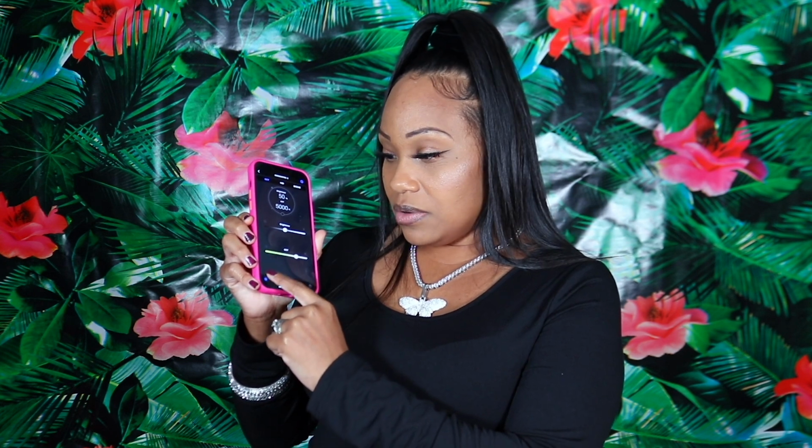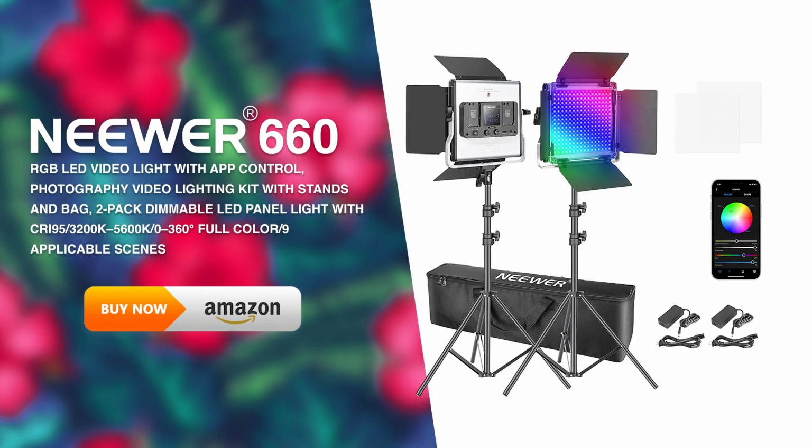And another cool thing about this, once you're done playing around and you're like, okay, it's time to pack up and go, you don't have to go behind and take everything and unplug it or turn everything off. You can simply click the button here and boom, look at that, the lights are off. But no, seriously, these lights are like the coolest lights I've ever owned, and I'm so glad to have them in my studio.